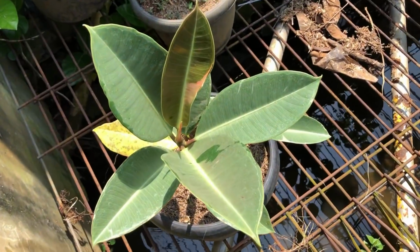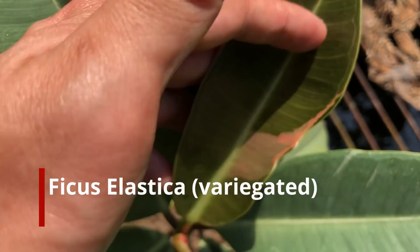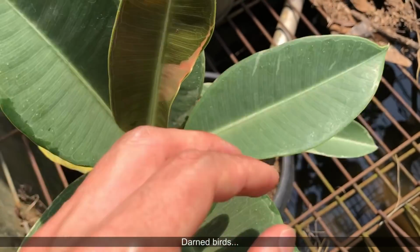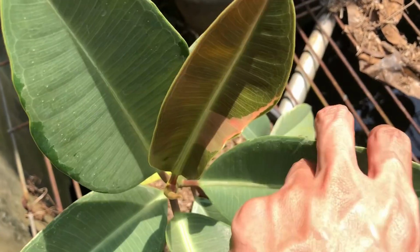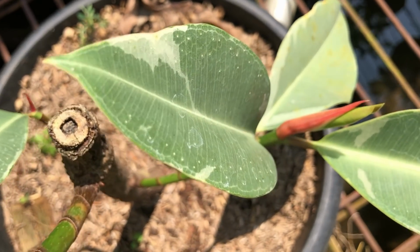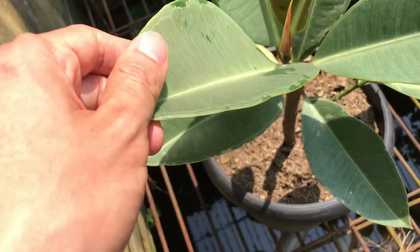And something caught my eye over here. This is the Ficus Elastica, but it's got pink variegation. So I don't know what's up with that. Or maybe it's not pink, maybe it's gonna turn white at some point. I'm not sure because it's a new leaf. But here's a little bit of the variegation, and you see the growth point is pink. So this is pretty cute.